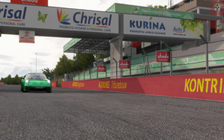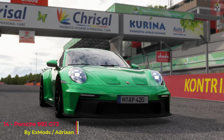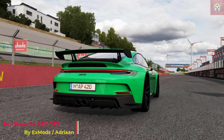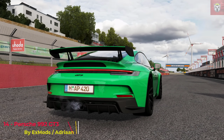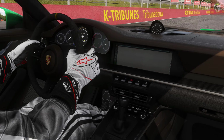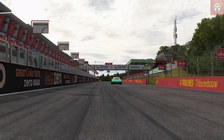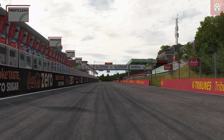An absolute beast. Next up we have another Porsche at number 14. This is the Porsche 911 GT3 992 manual by X Mods and Adrian. 510 brake horsepower, 0 to 60 in 3.1 seconds. This is the manual conversion. It's got CSP extensions, and it's also got the Script Sound GT3 RS sound. This car sounds gorgeous.